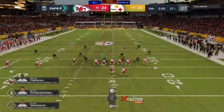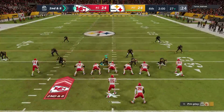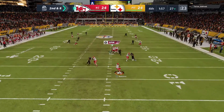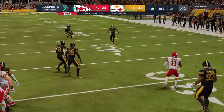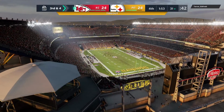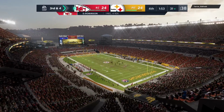So the Chiefs in possession of the ball as we welcome you back. And let's see what they've come up with offensively after having time to talk it over. Now a throw here on second down, and that's complete. And whistles, and we're going to have another stoppage of play as they call the timeout on defense with 1:53 left.